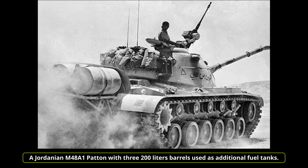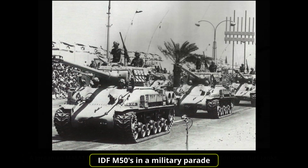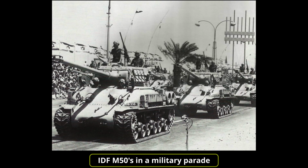The Ugda Brigade, that fought further north, was equipped with 48 M50s and M51s, and had the task of defeating Jordanian positions in the Jordanian town of Janin, defended by 44 M47 Patton tanks and the 40th Armored Brigade in reserve with M47 and M48 tanks.